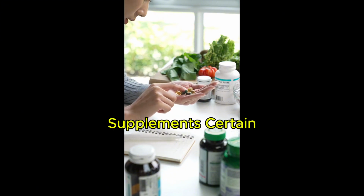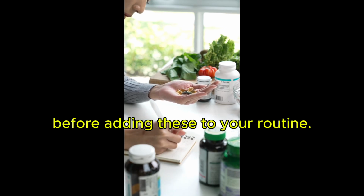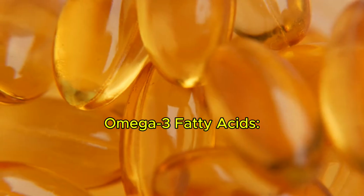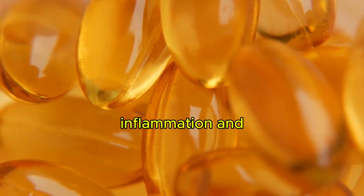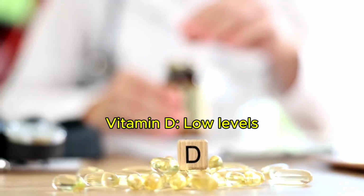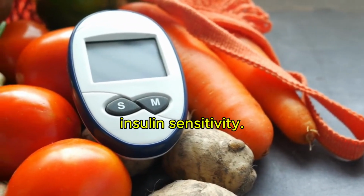Step 5. Consider supplements. Certain supplements may help improve insulin sensitivity, but consult a healthcare provider before adding these to your routine. Popular options include magnesium, which helps regulate blood sugar levels. Omega-3 fatty acids, found in fish oil. They reduce inflammation and improve insulin sensitivity. Berberine, a natural compound that's shown to improve blood sugar regulation. Vitamin D, low levels are linked to increased insulin resistance. Cinnamon may help lower blood sugar and improve insulin sensitivity.